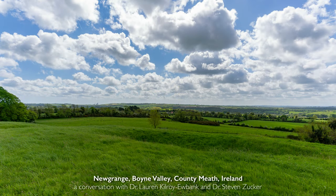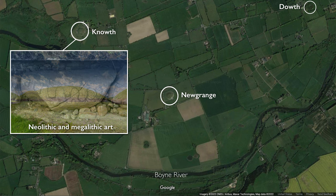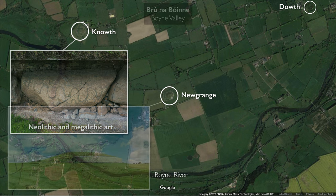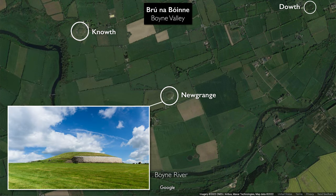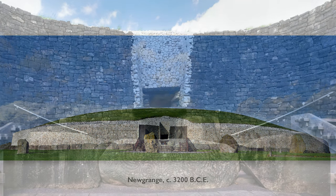We're in the Bóinne Valley in Ireland. This area is home to one of the largest collections of Neolithic and megalithic art and culture that exists anywhere in the world. We've just left Newgrange, part of the Brú na Bóinne complex. And while Newgrange is not the largest of the tombs that we just visited, it is one that you can still go inside of.